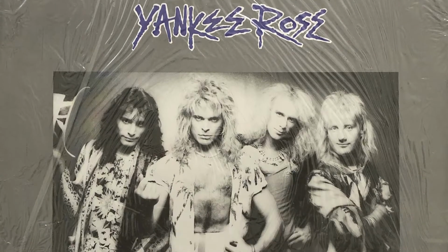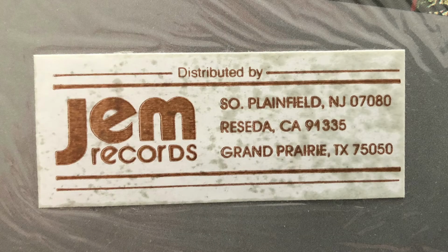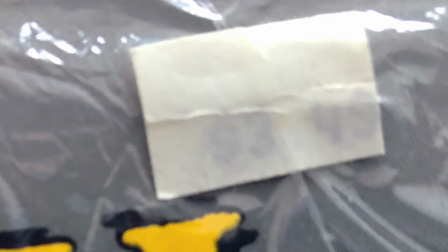From Eat 'Em and Smile, 1986, we've got the maxi single from Yankee Rose. Shy Boy and Easy Street are included on the back. This one I actually have never opened. It's still shrink wrapped, and the price tag's still on it. I don't remember where I bought this. My guess is in New York somewhere, but the price tag's still on here, $3.49. I probably bought this in '86. So that's what I was paying for these 12-inch maxi singles back then.